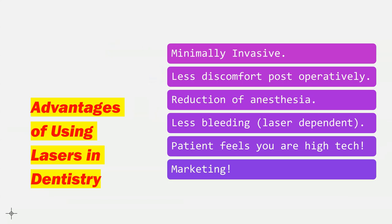So why diodes? They're minimally invasive. Most patients will report less discomfort postoperatively. You can use much less anesthetic. If I'm going to trough on the lingual of an upper molar, very often I do not need to give anesthetic if I gave on the buccal. We have less bleeding. The patient feels you're high tech, of course, and you could market it, but those are not reasons to get a diode laser. The reason to get a diode laser is it's going to be more productive for you in your day-to-day practice.